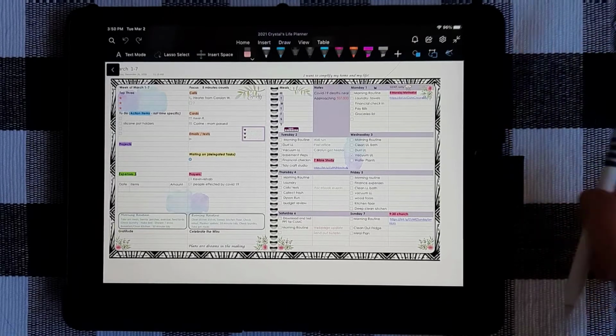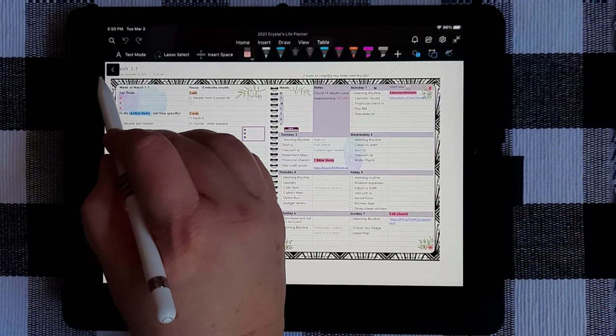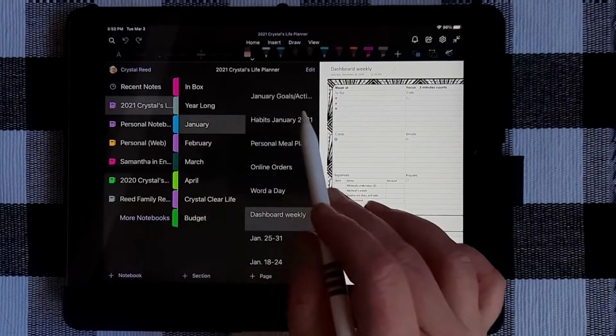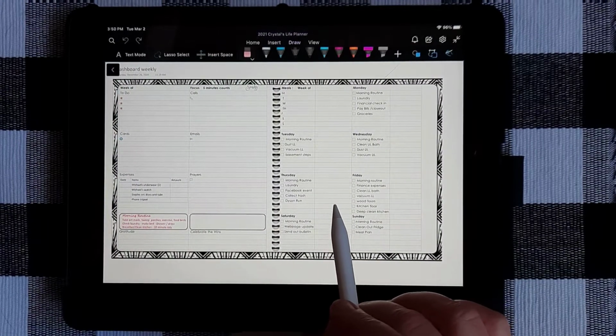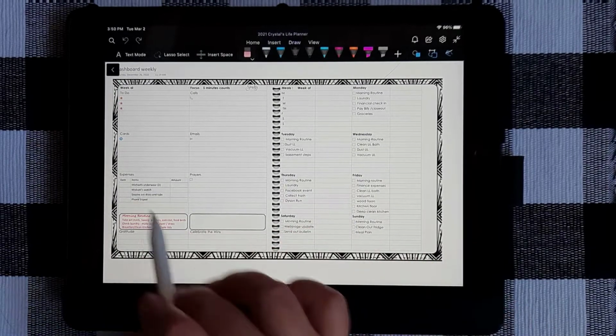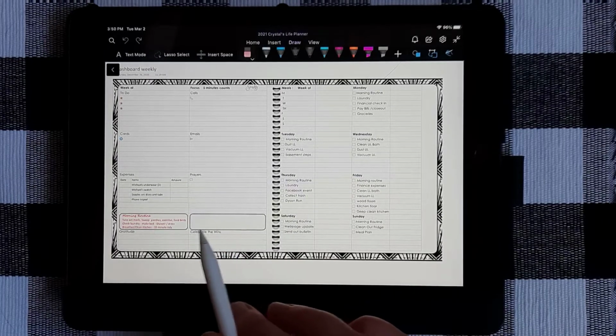While I was setting up my weekly spread for my first week of March, I realized how different my planner looks just 2 months into the year of 2021. Let me show you what I mean. I decided this year that I would give the dashboard layout a try. So I took a look at the Happy Planner dashboard layout and I modified it to suit my own needs.